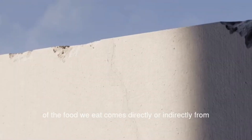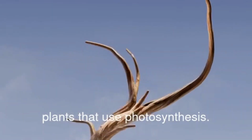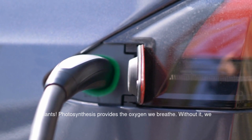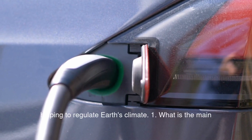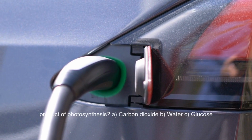Most of the food we eat comes directly or indirectly from plants that use photosynthesis. Think fruits, vegetables, grains, even meat from animals that eat plants. Photosynthesis provides the oxygen we breathe. Without it, we wouldn't be here. Plants absorb carbon dioxide, a greenhouse gas, helping to regulate Earth's climate.